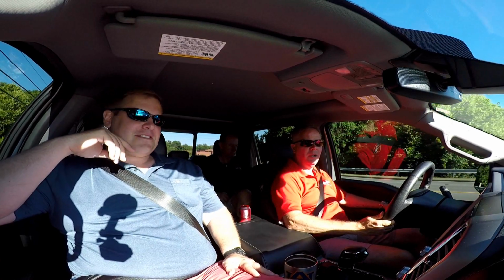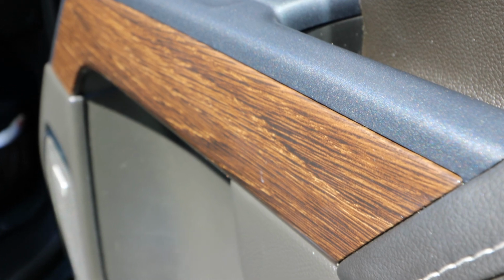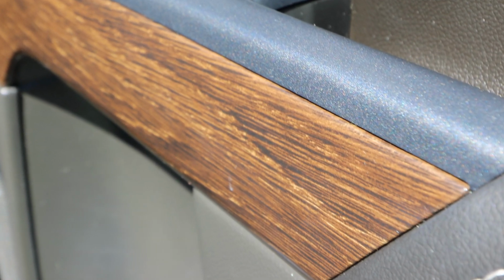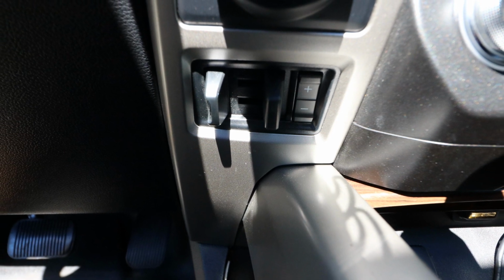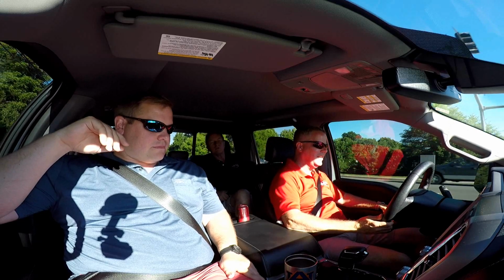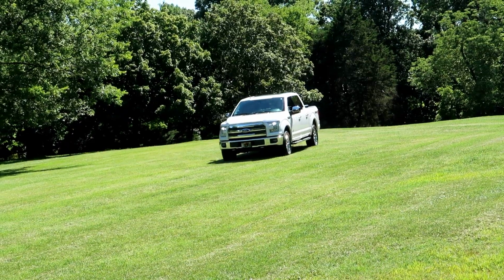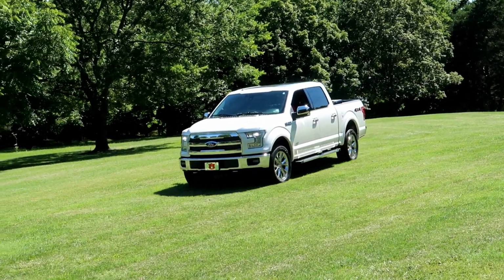It's a good looking truck. I mean, I love it. The wood accents are very nice. The leather's where it's supposed to be. It's got some nice brushed aluminum, brushed nickel looking stuff on it that looks awesome. This has a little more of a roady feel to it. You feel more like you're driving a truck.